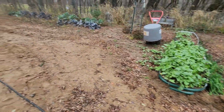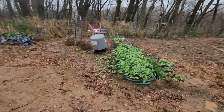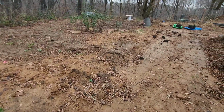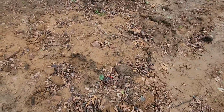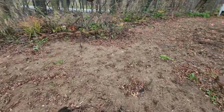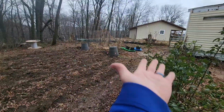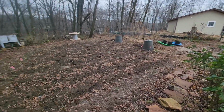But that is how the garden looks today in the middle of November in Wisconsin with a lot of neglect going on. Look at, there's a lone pepper hanging out on the ground. Very nasty in here, but I'll be excited to get back to heavy gardening next year when that project is done.